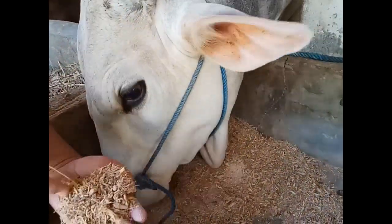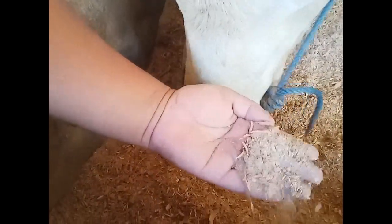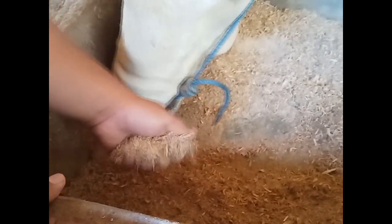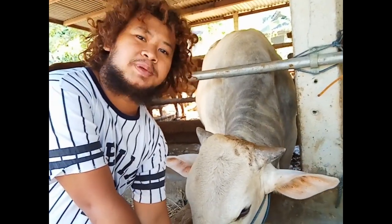For the food, I make my own concentrate with cassava. This is the cassava. So this is from cassava for the carbs, and for the protein I believe in soya bean, and then I also add the bran pollard to complete the concentrate. And also I use the mineral premix. So I believe in a brand. The brand is Sego Pecel.